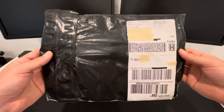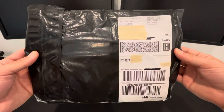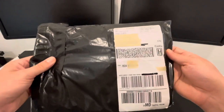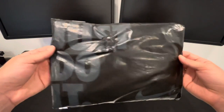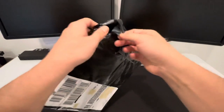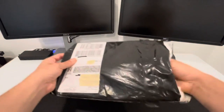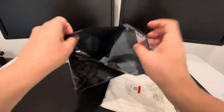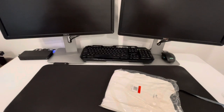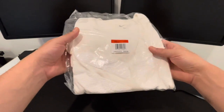So this is what it looks like coming straight from Mount Zion Road, Lebanon, Indiana. That's typically what the label is going to look like when you hit on Sneakers for pretty much anything. And I just taped off my address there, all that stuff. All right, let's get into it. And here we have the shirt.